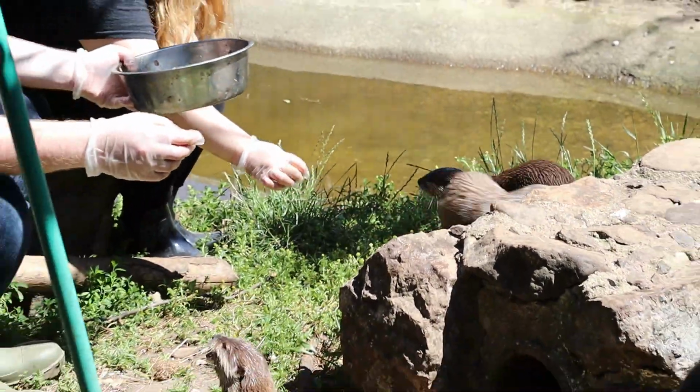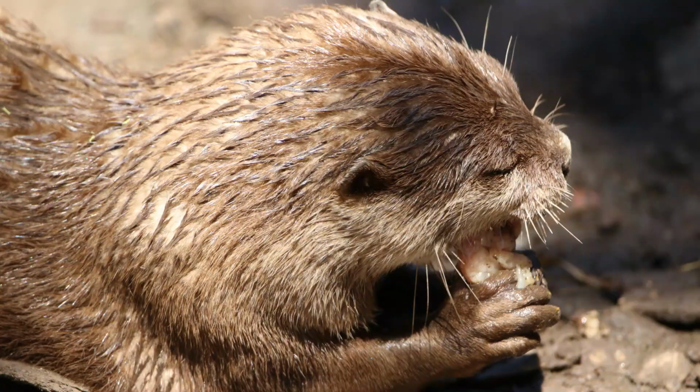And there is a bit of fish on the end of it, they will quite happily sit on your wellies as well.